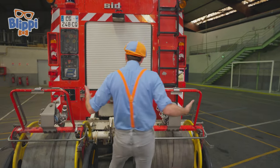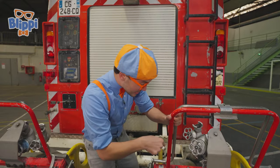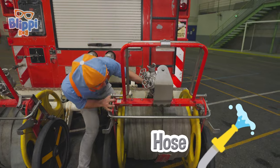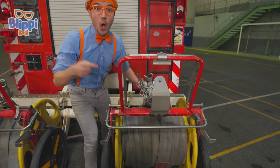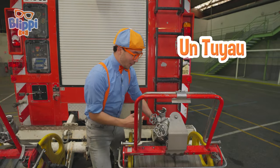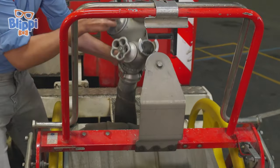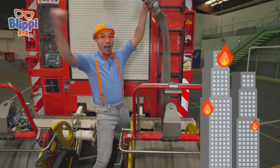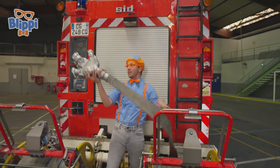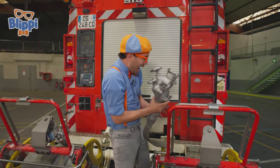It's so big and it has all kinds of things to help put out a fire. Like this. Whoa, this is the hose. It's pretty cool. And the way you say hose in French is just like this. Un tuyau. Whoa, and look, it's so big so that the water can go through the hose to put out the fire. And this one is really, really long. See? But I think this side goes on a fire hydrant.